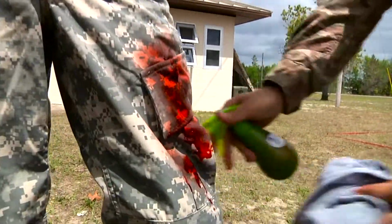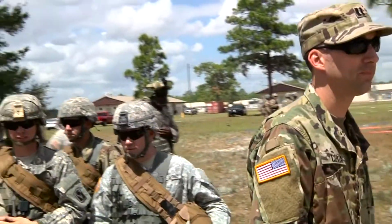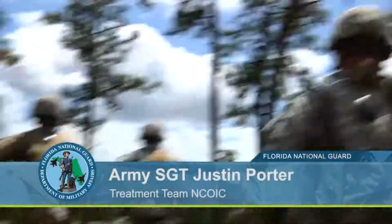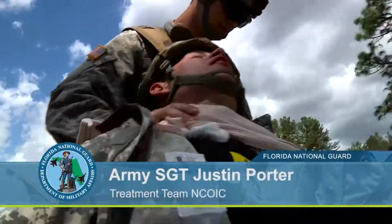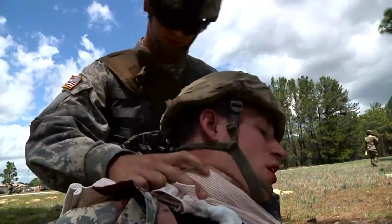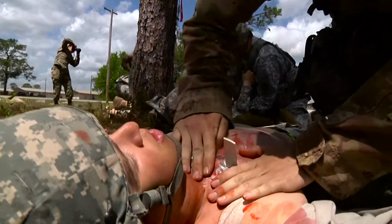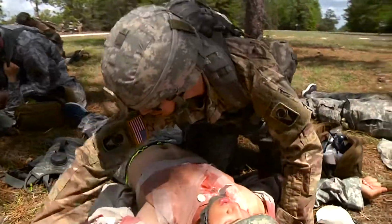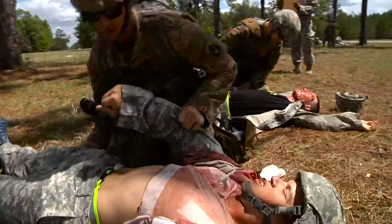After being bloodied up, the Combat Lifesaver Course participants and medics lined up and rushed out to assist the victims of the attack. We had a team of medics out there, a team of CLS trained people. They were dispatched about 5 at a time, 5 CLS to 1 medic. Medic taking control after the CLS were given the opportunity to evaluate and intervene in the patient care.